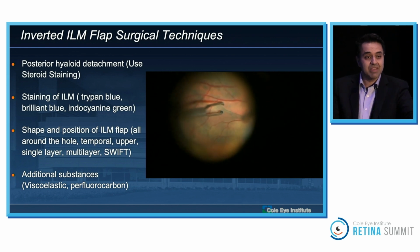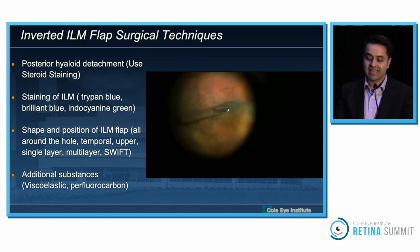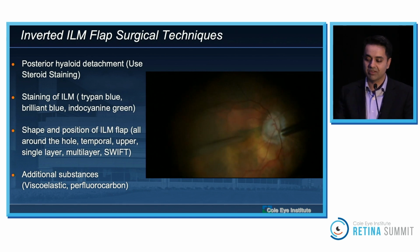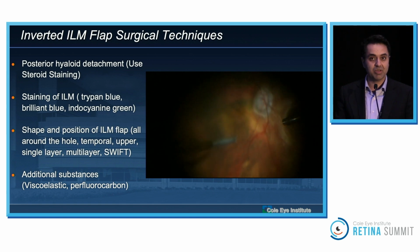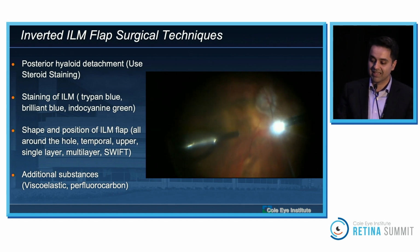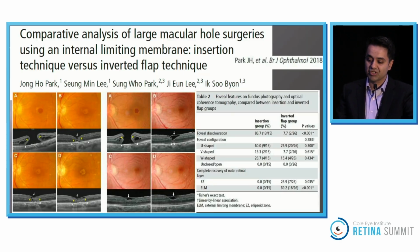I think, keeping your normal surgical techniques, making sure the posterior hyaloid is off, use steroid staining, stain the ILM, use either trypan or brilliant blue, and then there's multiple techniques described for the shape and the position of the ILM flap. This is the Swift technique, or this superior wide-based ILM flap technique, where you take a large superior flap and you fold it over, and then when you do your air-fluid exchange, that flap just sits over. There's descriptions of using viscoelastics or fluorocarbon to keep that flap in position. But all of them are trying to do is to increase your closure rate for these holes that are less likely to close.